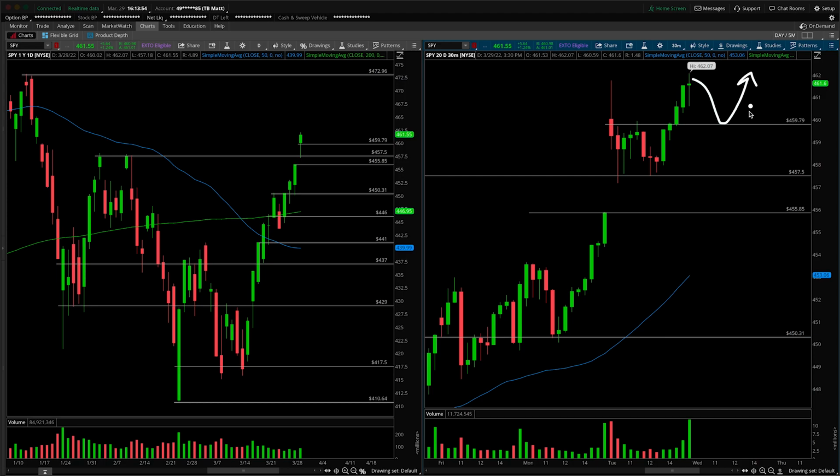Okay, so if we do get a pullback, this is for short-term scalpers, right? This would be a level of interest: the double bottom neckline from this 30-minute pattern. You would want to see that hold. Obviously, that would produce your next higher low, and you can continue the uptrend from there. If that fails, maybe that's your advanced heads up to say, hey, we're probably gunning for that gap fill. That's our SPY in a nutshell.